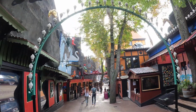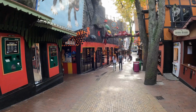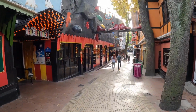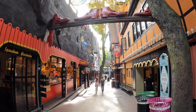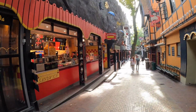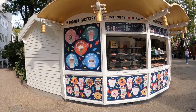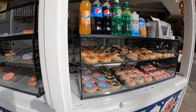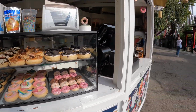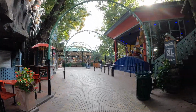And I must say, even if you're not a fan of the attractions, just walking through the park is so enjoyable. The park has this nice cozy vibe as there is a lot of green and the buildings are really beautifully crafted. And despite that I, as a sweet tooth, have filmed all kinds of sweets, there are also normal food options.